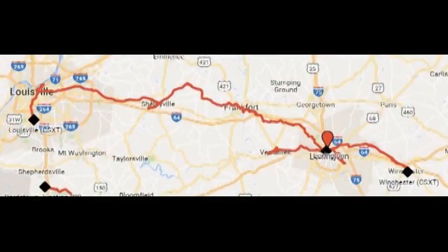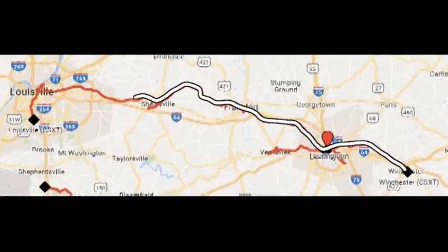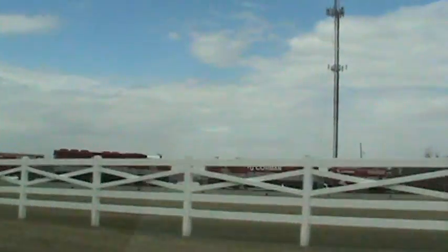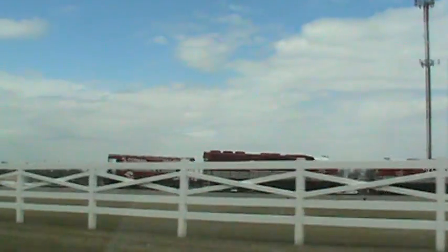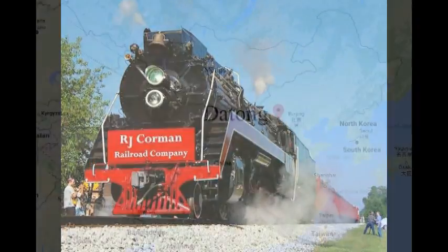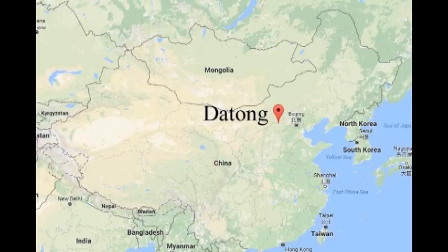CKL operates over the former Louisville and Nashville main line from Winchester, Kentucky to Louisville, Kentucky, and is headquartered right here in Lexington, Kentucky. The reason why we are down here at the R.J. Corman yards was because of Old Smoky. Old Smoky is a QJ 210-2 Santa Fe type built in Dangzhong, China in 1985. Sorry if I pronounced that Chinese name wrong, that was the first time I've actually heard of the name.